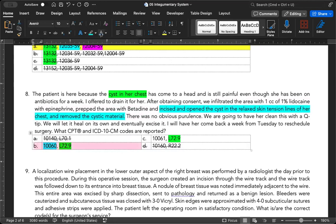So very quickly, without even looking at the alphabetic index, from a testing perspective, we were easily able to rule out two. So we were able to rule out A and D. And then we just had to decide if that incision and drainage was either a simple or a complicated. And then we were able to pick out our answer. So test taking prep is very easy. Well, no, I don't want to say very easy. It's a lot easier than real world, just coding from scratch, right?